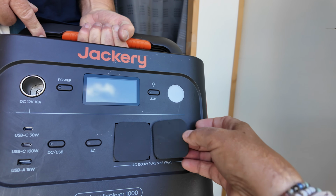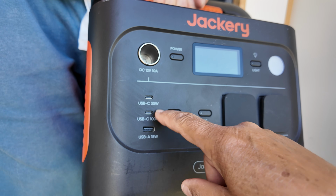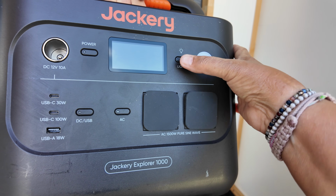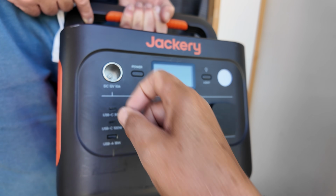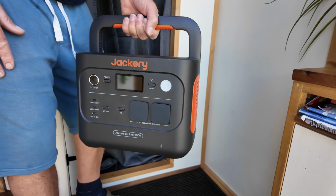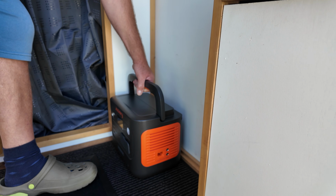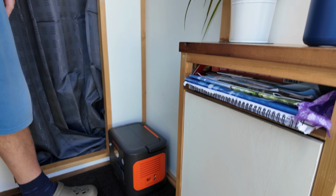It has 2 AC ports, 2 USB-C and 1 USB-A. It has a very flashy light that will blind me if I put it on, and it has the cigarette lighter port, I don't know what they're called. 12 volt, yeah. You can charge it by mains or by the cigarette lighter 12 volt thing.